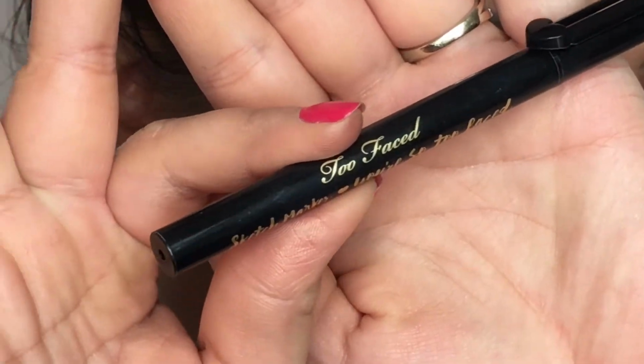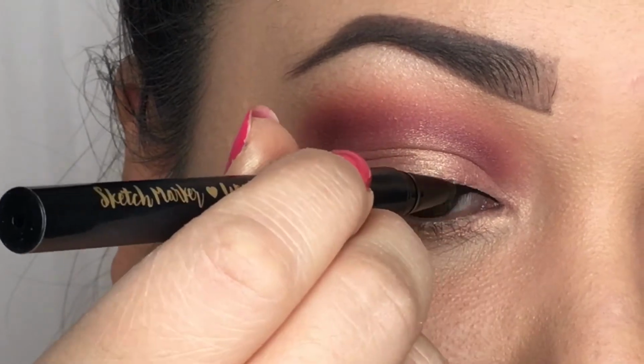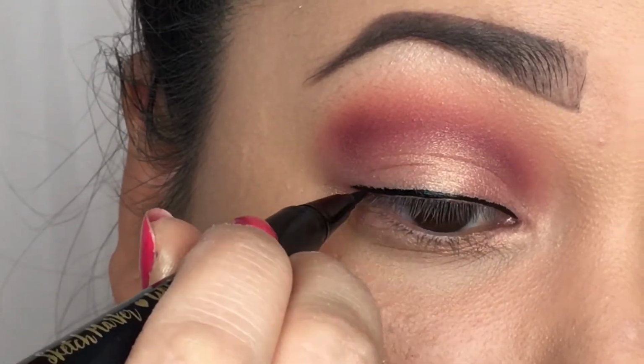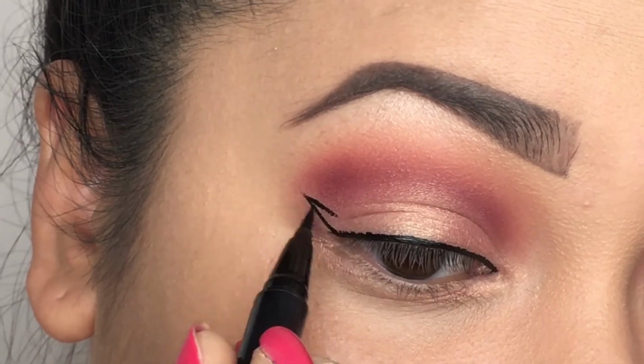Moving on to eyeliner, I'm using this Too Faced liquid sketch marker in shade Black, and I am so in love with this eyeliner. I've been experimenting with different brands, and so far this is my favorite, and I'm just going to give this a very dramatic wing look.